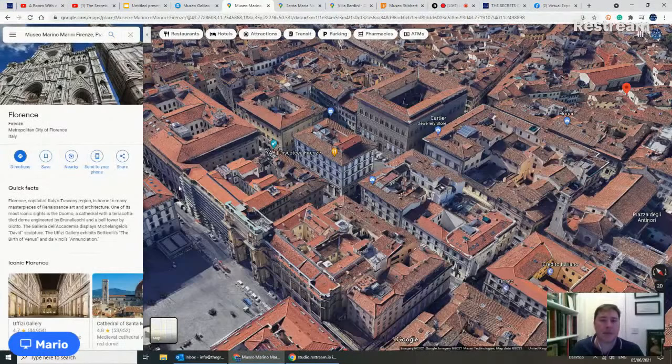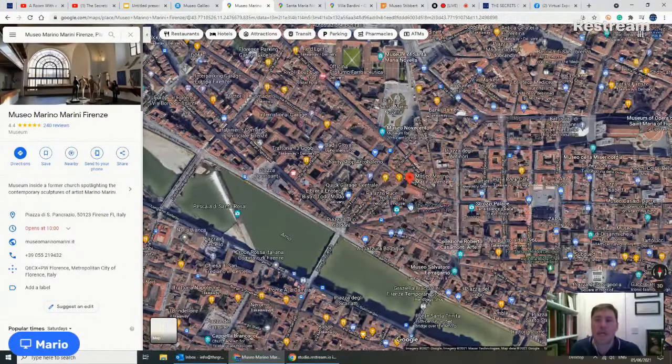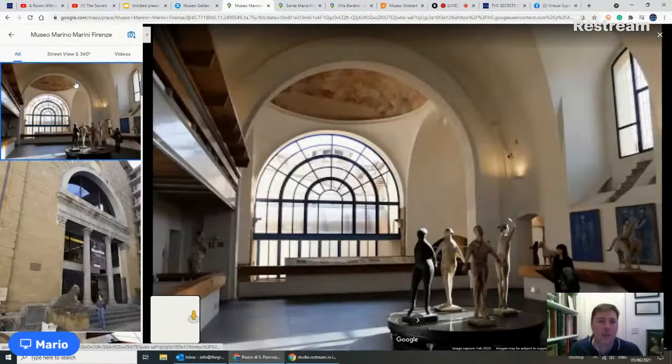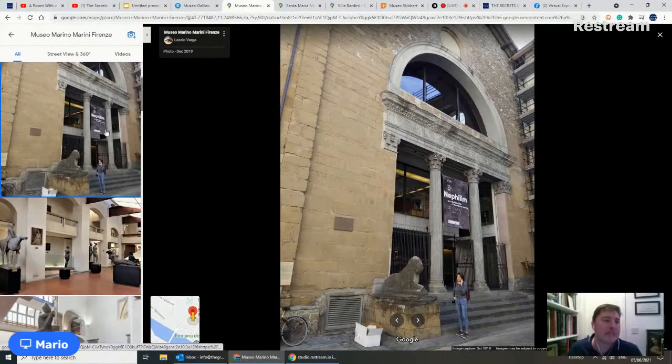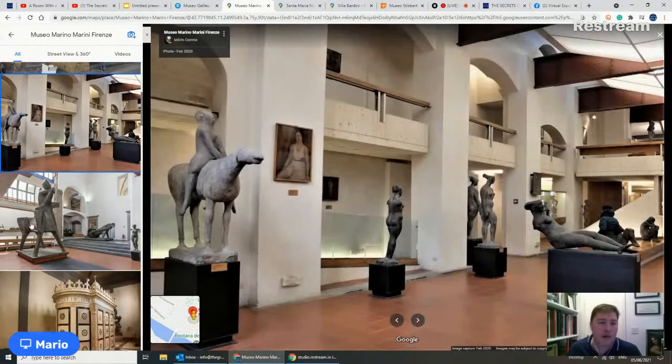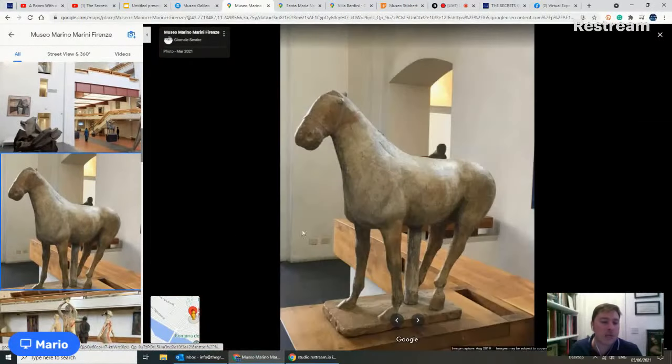in a former church in Piazza San Pancrazio, there is a very peculiar museum, the Museo Marino Marini, and I'll take you inside this one. From the outside it looks like a church, but if you go inside, it's actually full of contemporary art. What I really love about this place is that there is a Renaissance church completely restored, completely transformed into a very modern art gallery. Marino Marini was an artist of the 20th century who concentrated on the relation between horses and the human figure, the life force, the life energy transmitted by these figures.